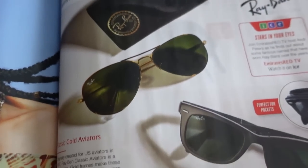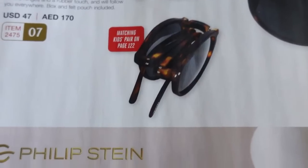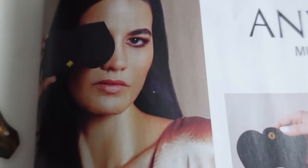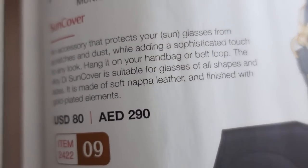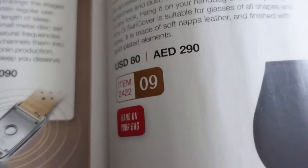Then sunglasses. Yeah, I would need to try these. Ray-Bans. I don't know. Folding glasses. Okay. Sleep bracelet. Another pair of folding. Wait, what? Oh my gosh. Interesting. Oh, it's the cover. Accessory that protects your sunglasses from scratches and dust. Adding a sophisticated touch. I don't know about that. Is that a sophisticated touch? It looks like an owl, and then it's just hanging off wherever you... That's not sophisticated touch to me. $80 just for this case that hangs from your bag.